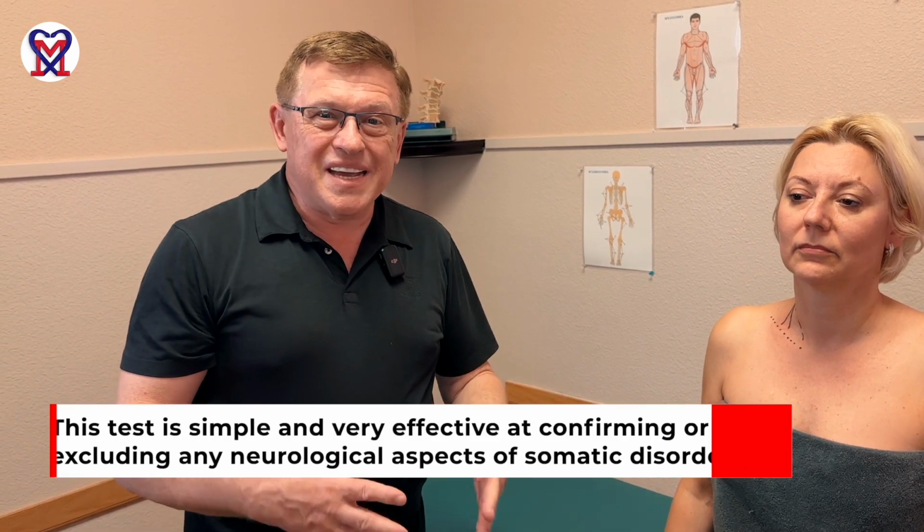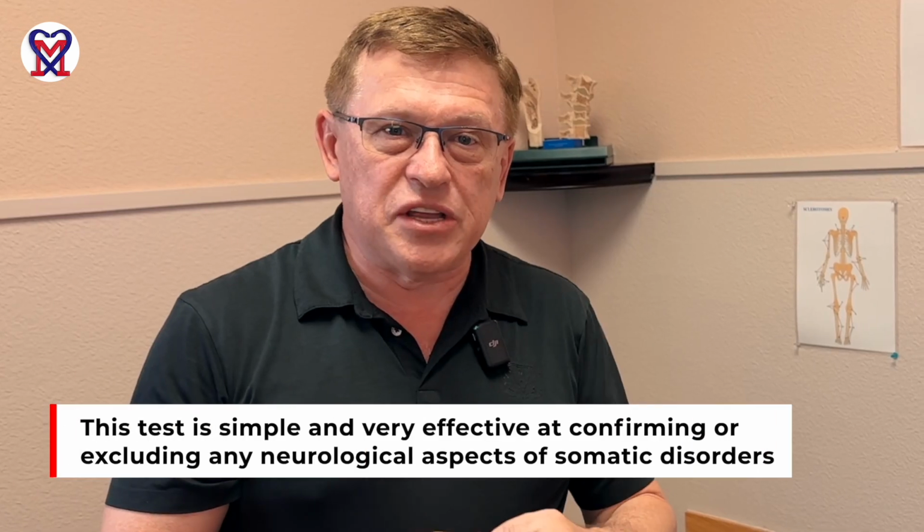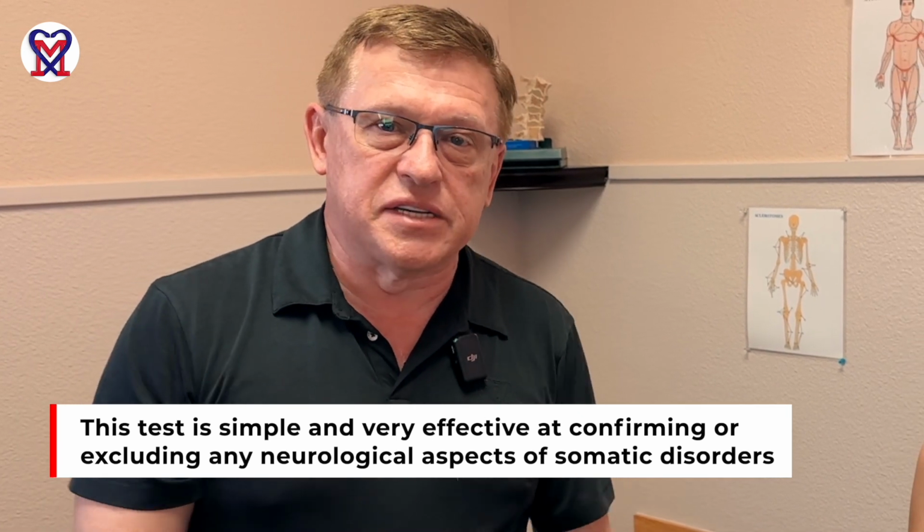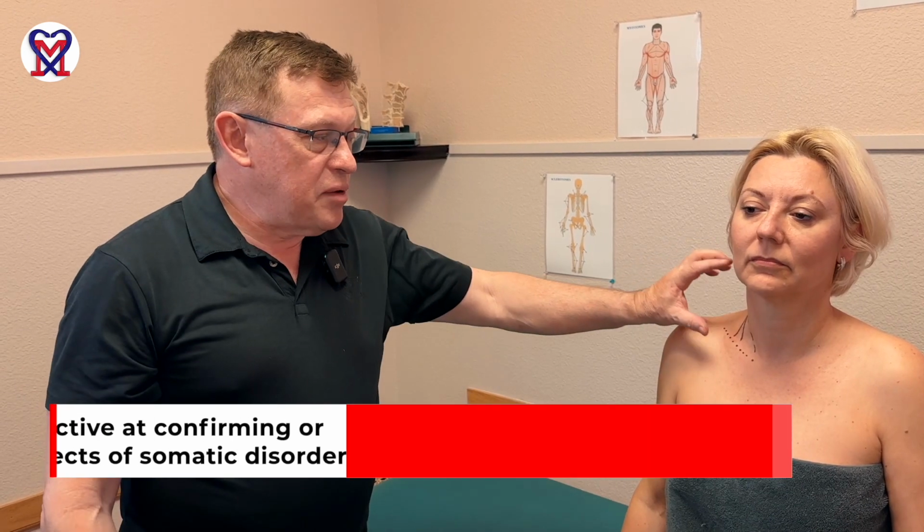is compromised. So this is a very simple but extremely efficient test because it allows you to rule in or rule out neurological aspects of somatic abnormalities. You eliminate tension in anterior scalene muscle with 2-3 sessions of the anterior scalene muscle protocol, you have a big chance that the actual symptoms the patient came with will go away, or you address the symptoms with another couple sessions, and that gives you stable clinical results.